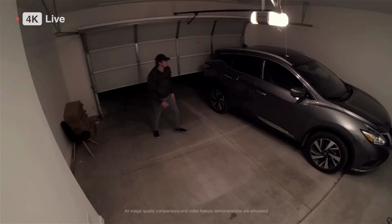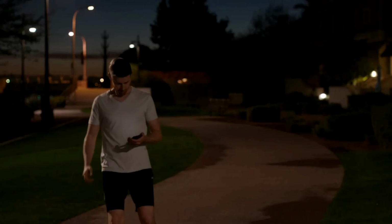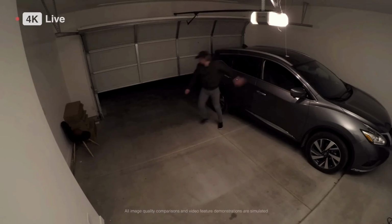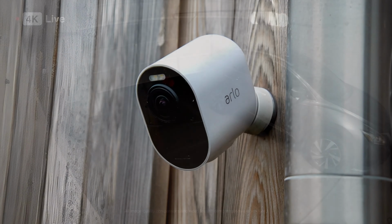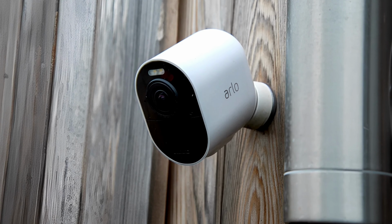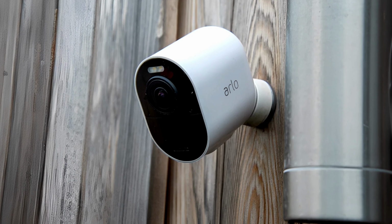As well as a built-in light that can be turned on by hand or set to turn on automatically, there is also a siren that can be turned on by hand or set to turn on automatically as well. The Ultra 2 also has a two-way talk feature that we found clear thanks to the noise-canceling technology that cuts out wind noise.